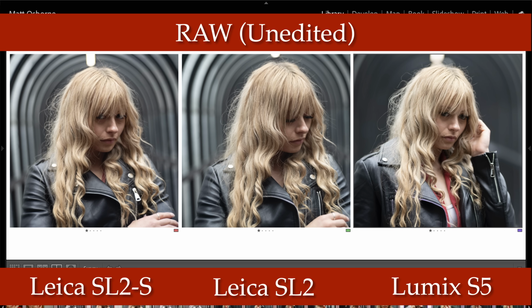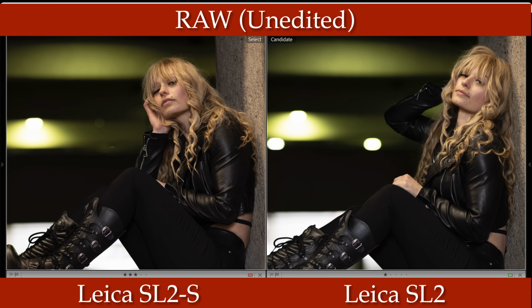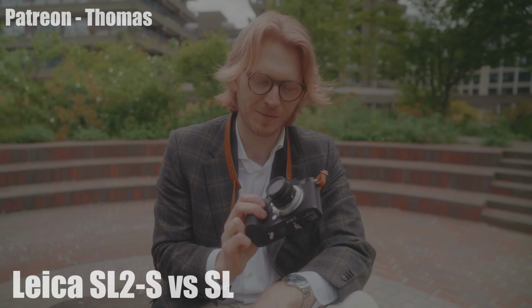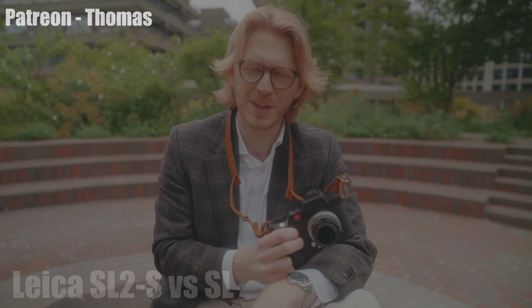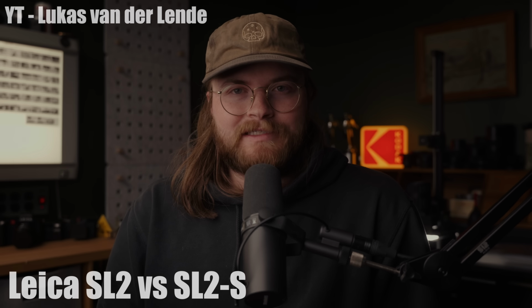If you add a preset, you can pretty much get the same image from all the cameras that we're looking at. When comparing unedited RAW files as seen here, the SL2S tends to be warmer, but for the most part they can all be very similar once edited. SL2S, actually the files are pretty similar to the SL, the colors are pretty similar. I do notice a slight difference in the colors. I prefer the images from the Leica SL2 and the videos from the SL2S.